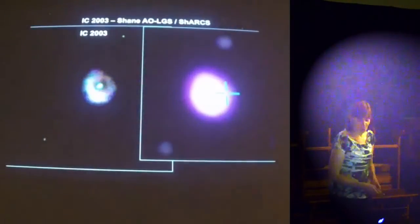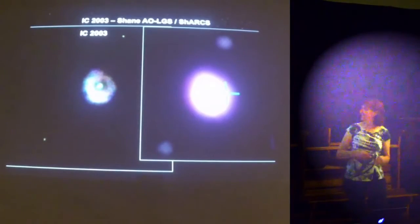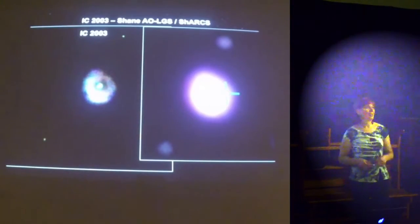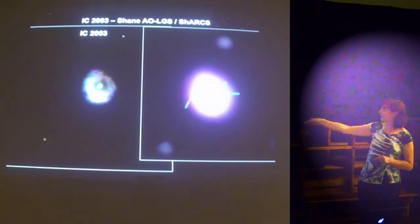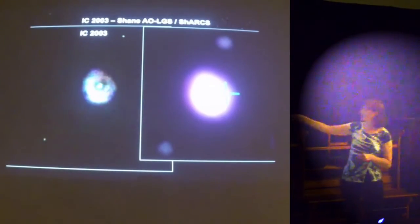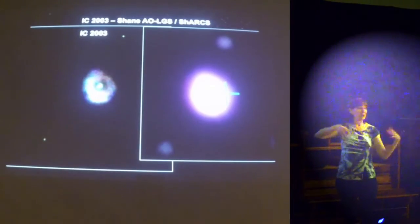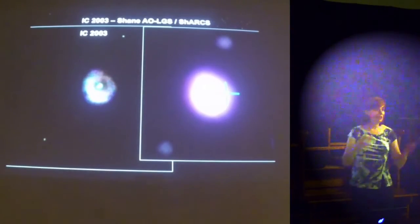So how well does the laser work with our new system? Well, here's a cute little planetary nebula called IC 2003 in the constellation Perseus. Without adaptive optics, big fat blob. Some other background stars there. With adaptive optics, you see the planetary nebula, the white dwarf at the center. And this is only 10 minutes exposure in each color, so it's a very short exposure time. That's why it looks kind of noisy. But a lovely image that shows the power of this.